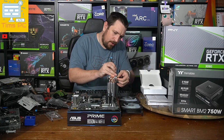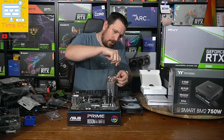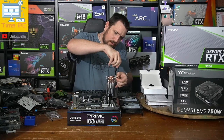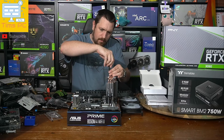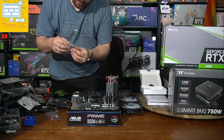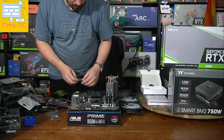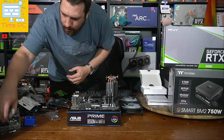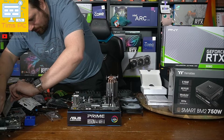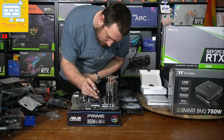So you've got your AM4 feet or your Intel feet, and then you've just got two screws at the bottom here. You do get some included thermal paste. I will probably ship this off to the customer, and I should have some opened thermal paste somewhere. Yep, right here on my desk.